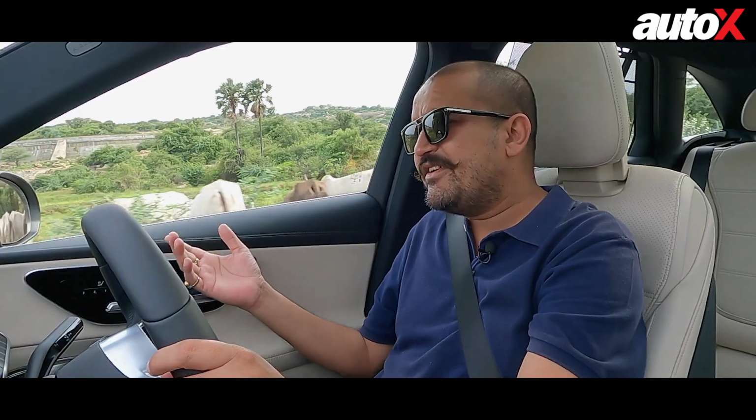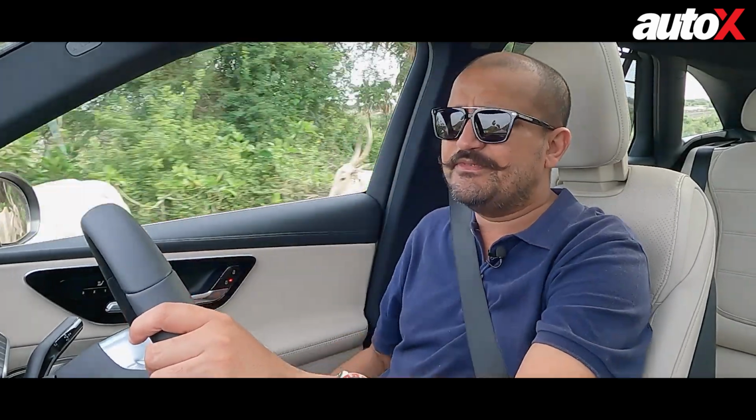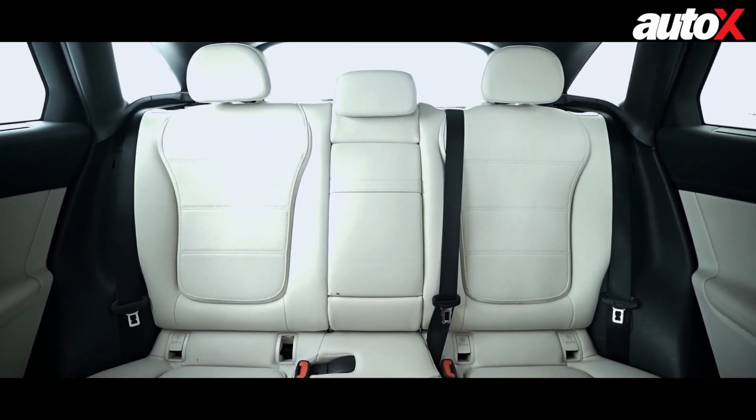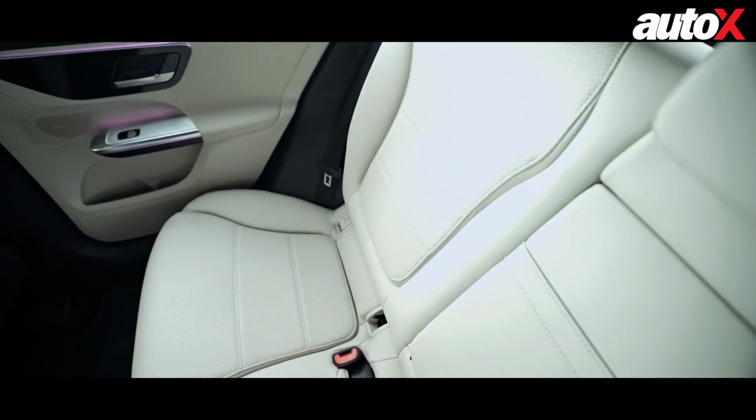Sitting both front and rear is really good. Like I said, it's bigger than before, so there's enough space. But for the middle passenger in the rear, the transmission tunnel is still a bit of an issue.